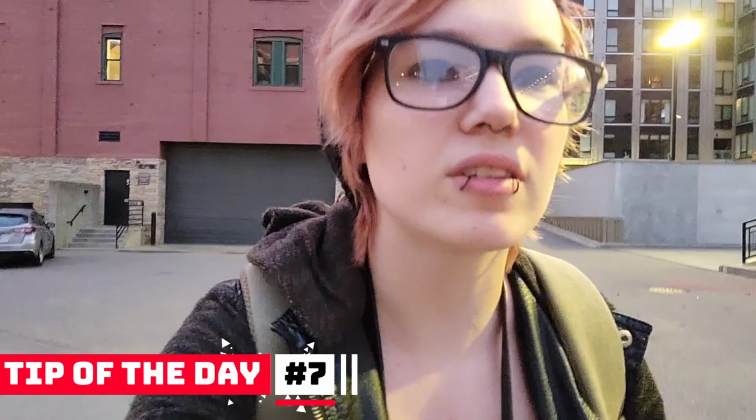Tip of the day number 7. The best time to shoot any kind of pictures is on cloudy days because you get that neutral lighting, neutral everything. There's no harsh lighting, no harsh shadows. It's just perfect. That or go more towards sunset where the lighting's not as harsh. Harsh lighting also brings overexposed photos. The best way to fix overexposed photos, if you do go out during harsh lighting, is to get a CPL filter and an ND filter.